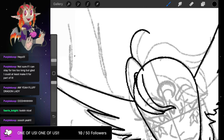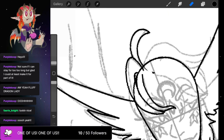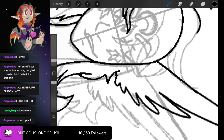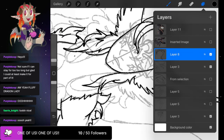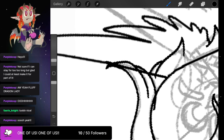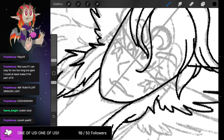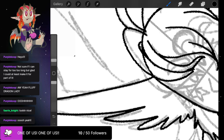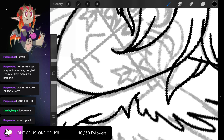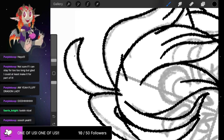Now I'm just going to go ahead and do the hair. Which was a constant source of struggle for me at the beginning. Because I love drawing fluffy hair. But to get the direction correctly, I needed a whole drawing sheet of trying to figure out how the hair worked, in my opinion.